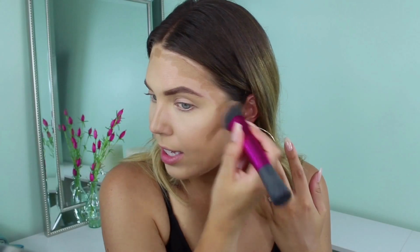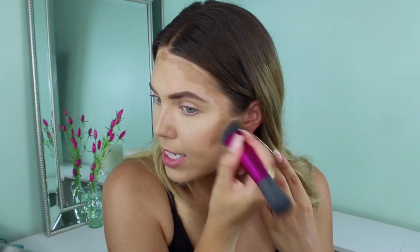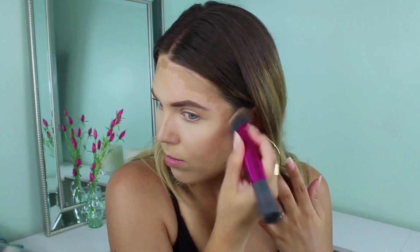And so I just kind of dab here. You don't want to fully swipe because then all the product will go away. So you just want to take your time, dab, and always be pushing the product away from the face. You don't want to swipe this way, if you know what I mean. You want to be taking it into the hairline so that you're really creating a gradient effect out.